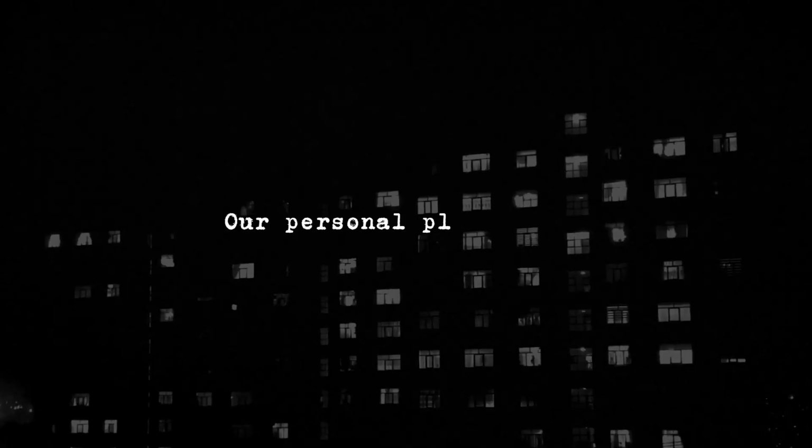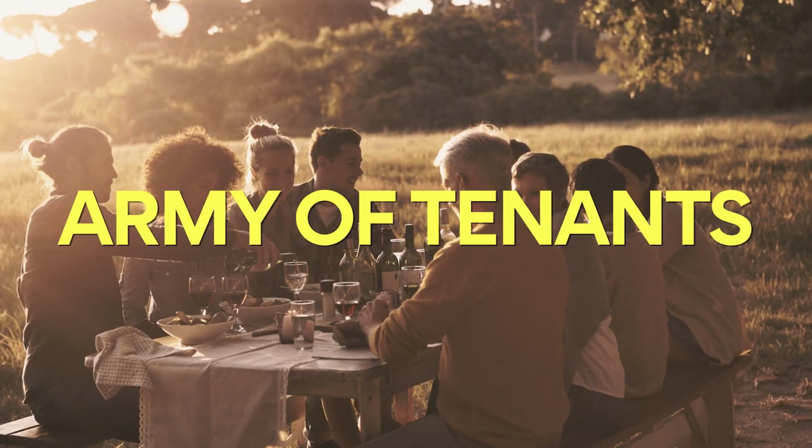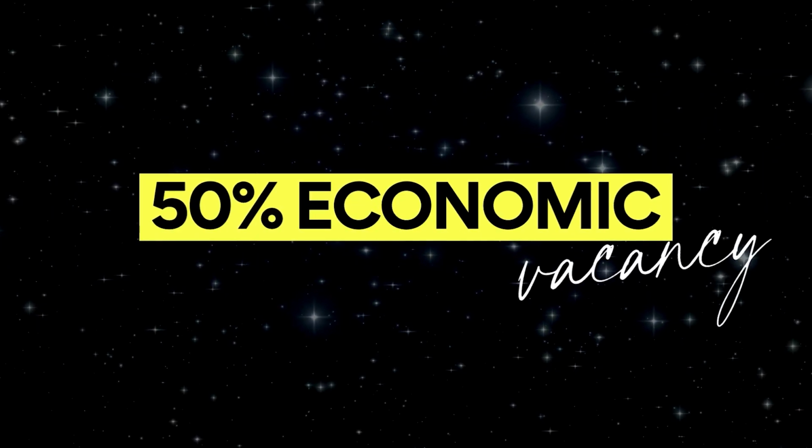We're talking big leagues here, like 65 units or above. Our personal playground, 300 plus units. Forget the staggering price for it, that's another story. Here's a clincher. Our risk isn't tied to one tenant. If a single rent check bounces, no sweat off our backs. We've got an army of tenants. Our break-even isn't one tenant makes or breaks the scenario. We operate with a 50% economic vacancy buffer, meaning even if half the tenants decide to play hide and seek with their rent, we're still solid.